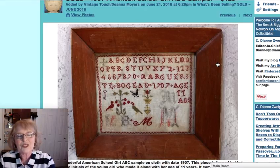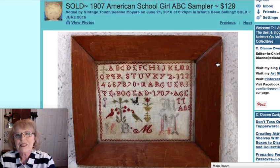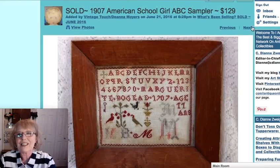Now, this one was an early American sampler, schoolgirl sampler, dated 1907, and a great primitive mid-19th century refractor frame, and that piece sold for $129.